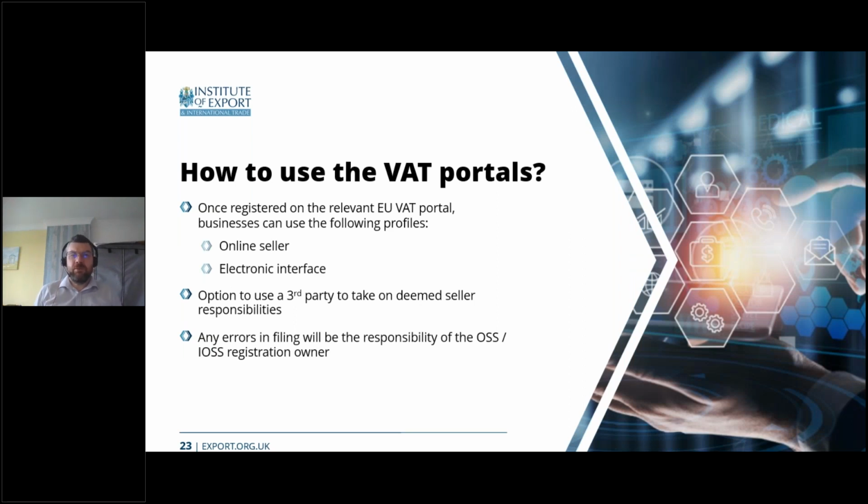So how to use a portal. Once you are registered on the relevant EU portal, you can have the following two profiles. You can be an online seller, or you can have an electronic interface. Now these are really two key things here. So you can get a registration. You can go to the portal once a month, submit your return for B2C shipments you've done for every country as an overview, submit it and pay your VAT.